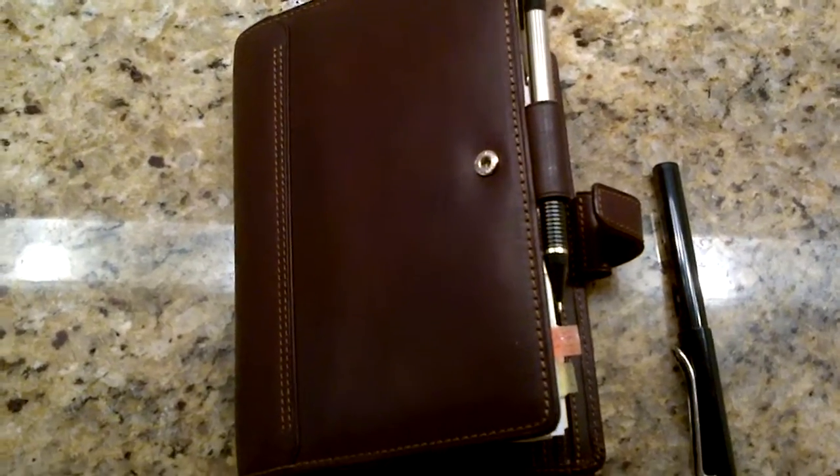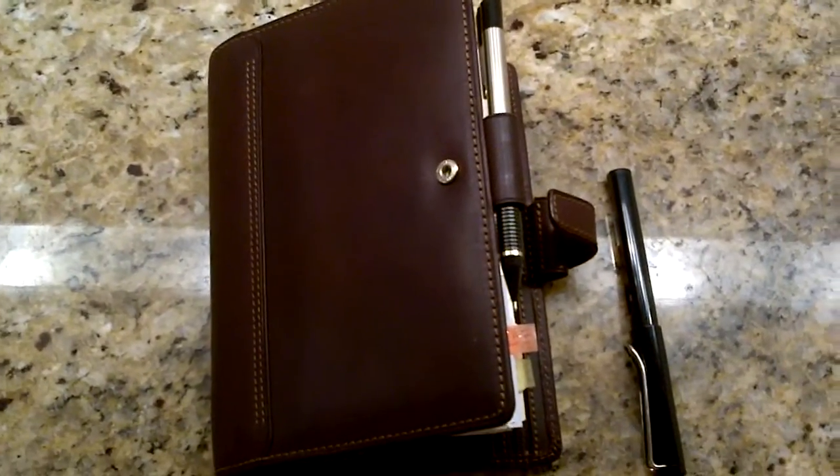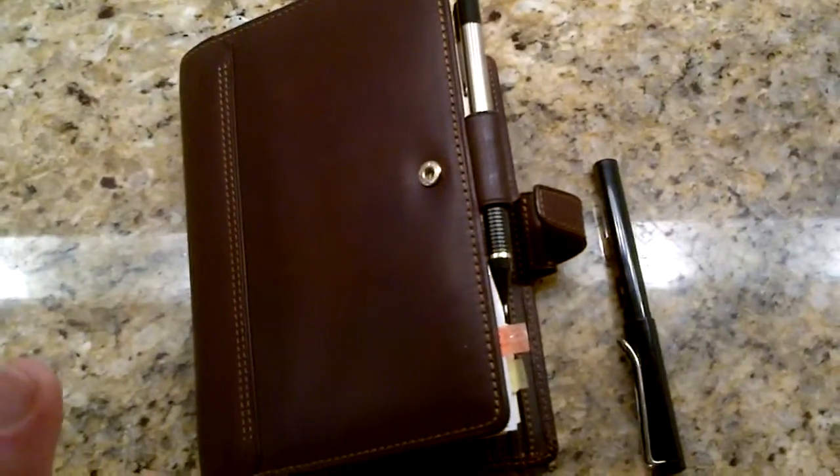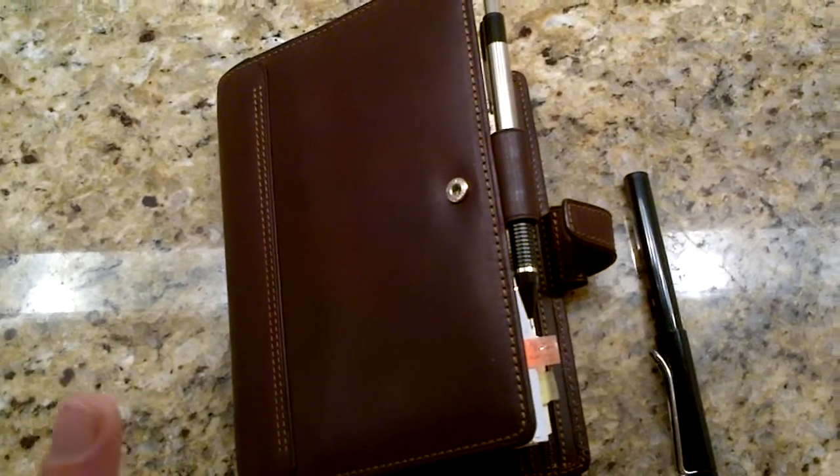Hey folks, just wanted to do a quick update on how I've revamped my filofax yet again, hopefully for a longer term.